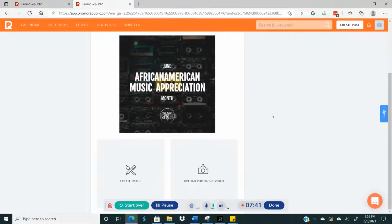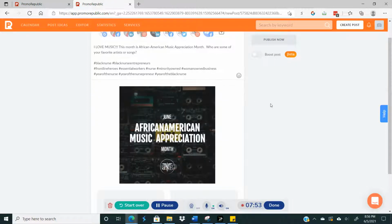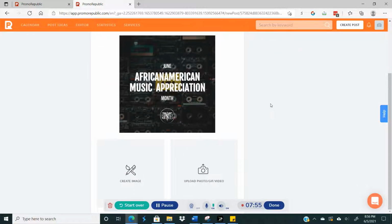I can also add videos, I can add GIFs, I can create the image, and should I want to go back and edit this image, I can do that. I can download it from here. I can also get rid of it from here. So I like all of those functions with this software.